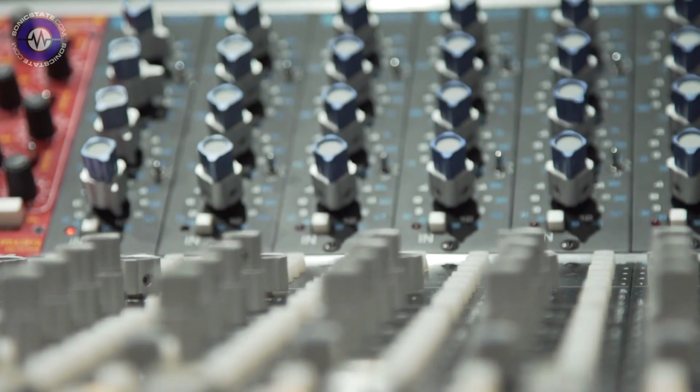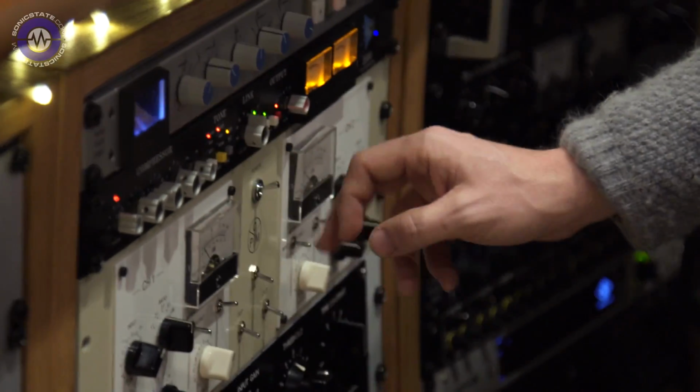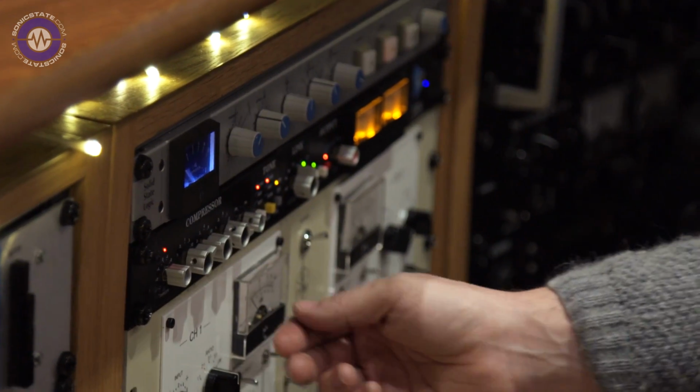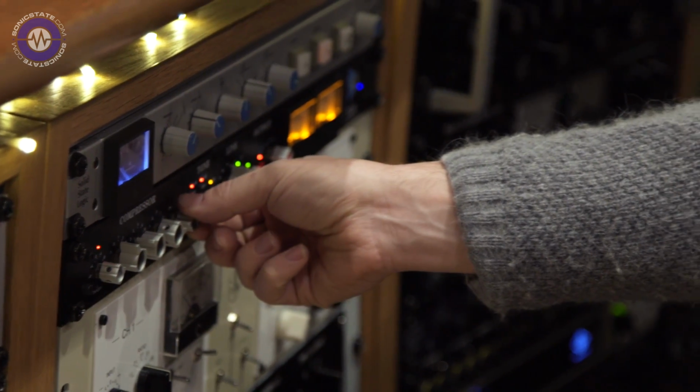As you can hear, it's got that real aggressive front sound to it, which is great because we do a lot of rock drum stuff here. And then if you get the old 2500 in the mix as well, you can. Oh, that's like a two bass compressor. 2 bass compressor, yeah. There's all sorts of crazy possibilities there.